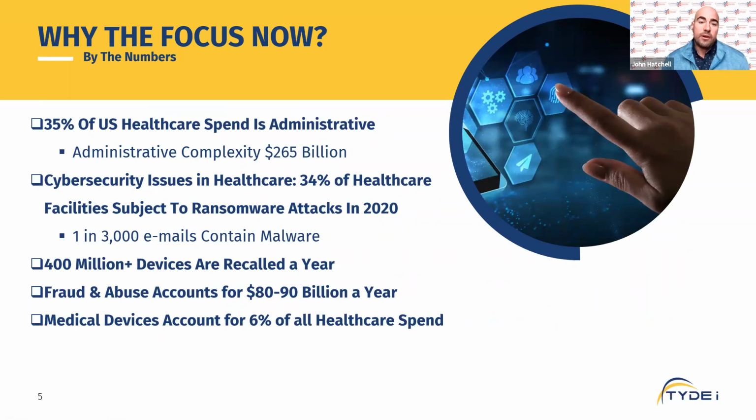So why the focus now? Well, I think we just have to look at the numbers to really understand the gravity of the problem. When we look at healthcare spend in the U.S., a big portion of it, and the largest portion of spend, is administrative, and a lot of that can be tied to administrative complexity.